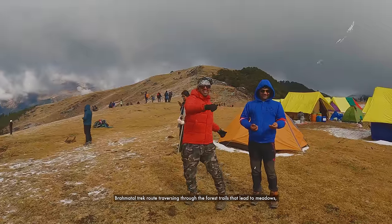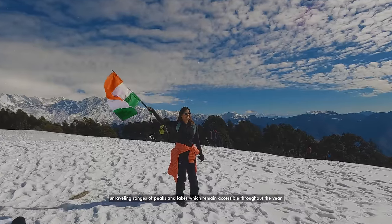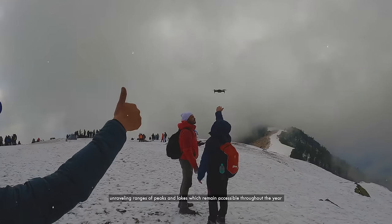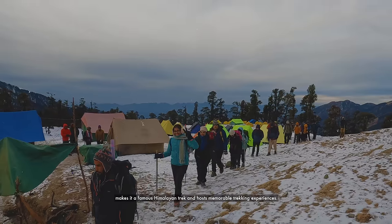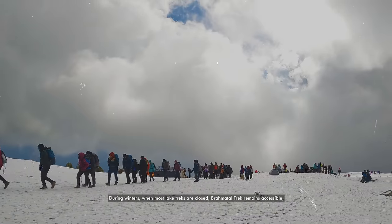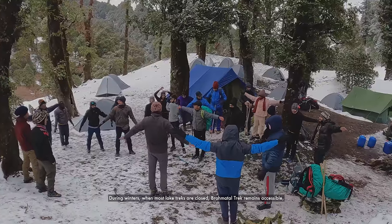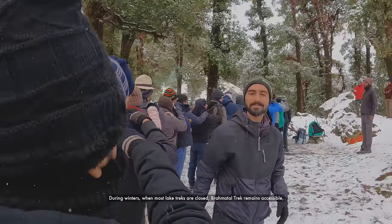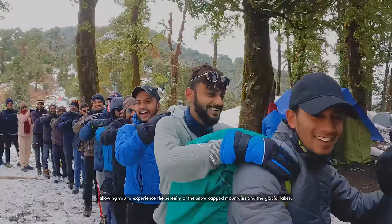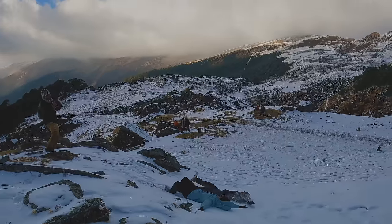Traversing through the forest trails that lead to meadows, unraveling ranges of peaks and lakes, which remains accessible throughout the year, makes it a famous Himalayan trek and hosts memorable trekking experiences. During winters, when most lake treks are closed, Brahmatal trek remains accessible, allowing you to experience the serenity of the snow-capped mountains and glacial lakes.